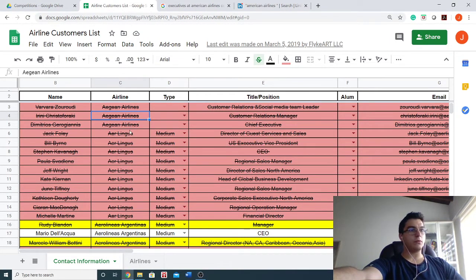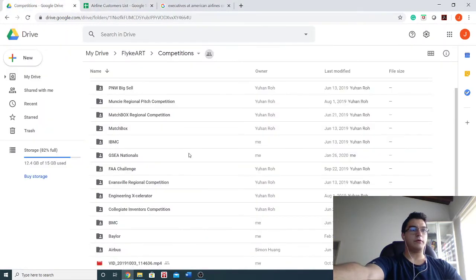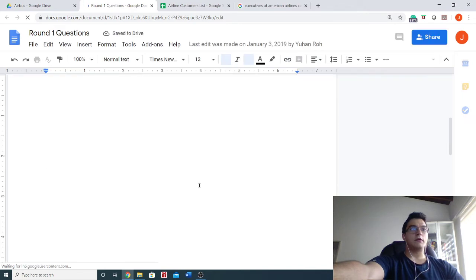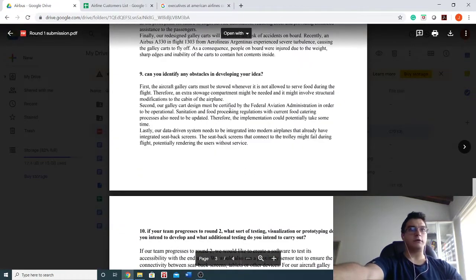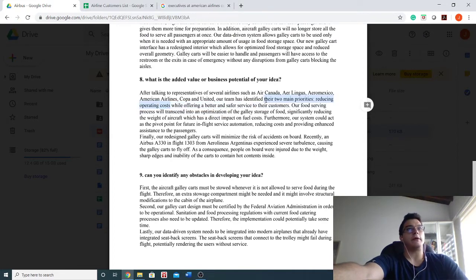First they would just respond to our emails, and we would ask them very generic questions. As you can see here in this Airbus competition, the only thing we got out of sending those emails, sorry, give me a second, question 9. Yeah, the only thing we got out of those emails was that all airlines wanted to reduce operating costs while offering a better service to their customers.